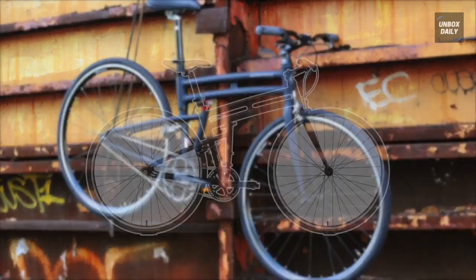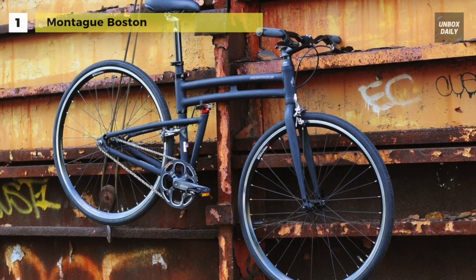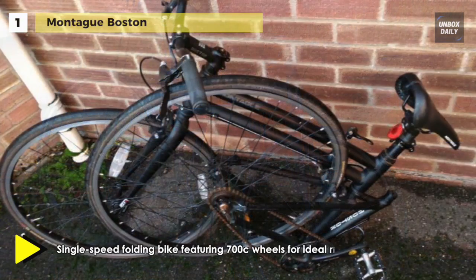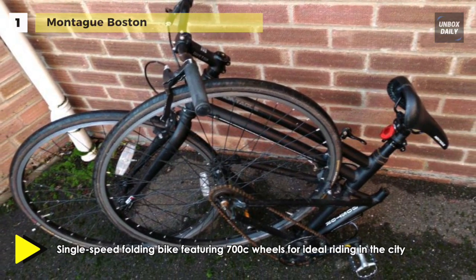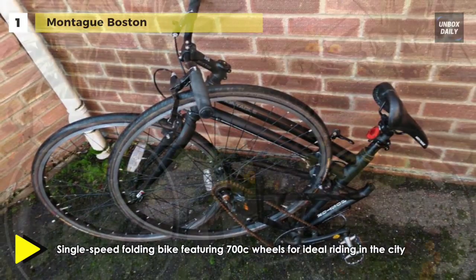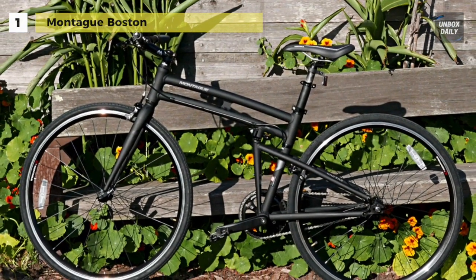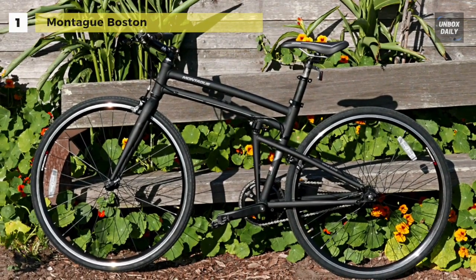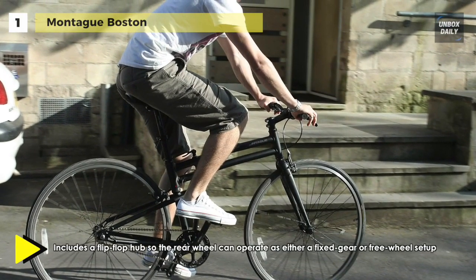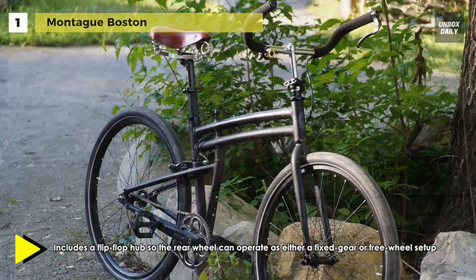Last but not least, at the top of the list, we have the Montag Boston. It is a full-size, single-speed folding bike, featuring 700C wheels for ideal riding in the city. This bike also includes a flip-flop hub, so the rear wheel can operate as either a fixed gear or free wheel setup. The Clicks Quick Release and the patented folding system convert the folding bike from full size to trunk size in less than 20 seconds.